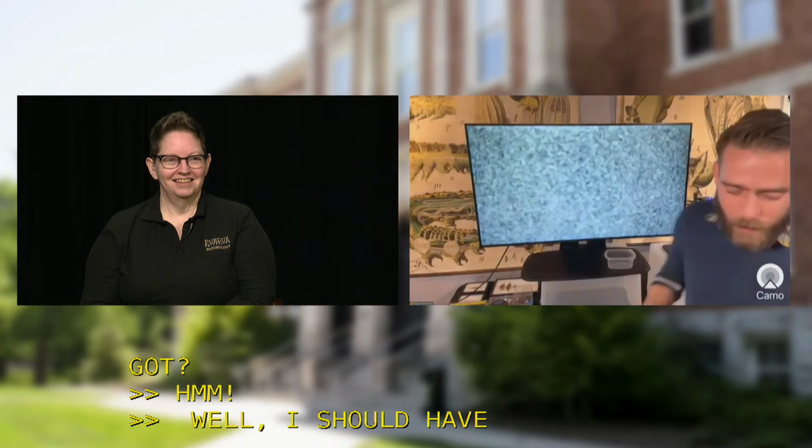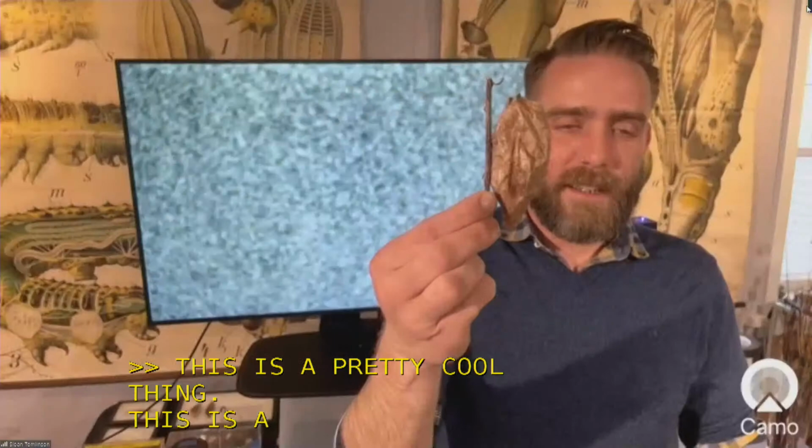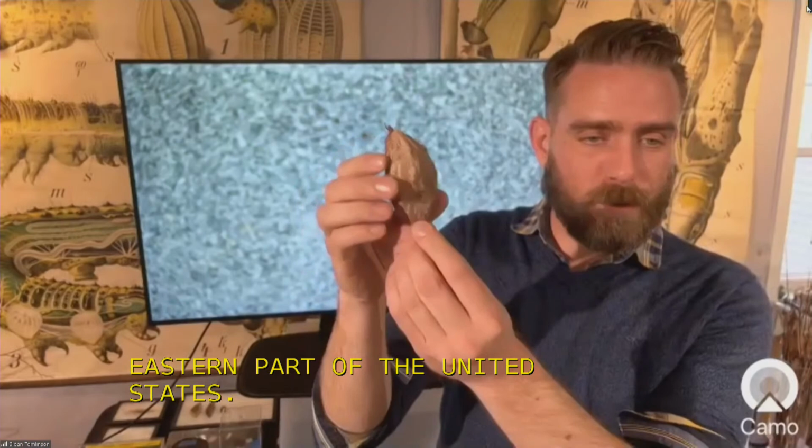I would say this is a pretty cool thing. This is a Cecropia cocoon that we just collected. These are the largest moths in North America. So they're actually the largest flying insect in North America. These are giant moths. They live all over the eastern part of the United States. And they create these very large cocoons, which again, are gonna be outside all winter long.